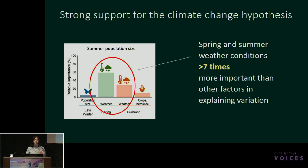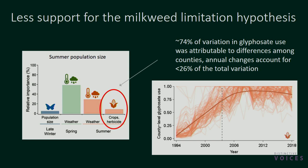We also, of course, did see some effect of differences in how much crop was in a county and how much herbicide was sprayed. But most of that variation in glyphosate use and Roundup Ready spray was attributable to differences between counties, and the annual change was less than 26%. So there wasn't a big change from year to year. And again, if we show this figure from earlier, that's not surprising because we're modeling this time period from after this dashed line. You can see there is some change year to year, but mostly it's fairly stable compared to this time period where there was a lot of change temporally.